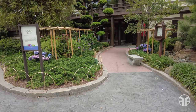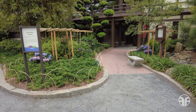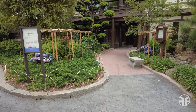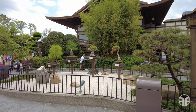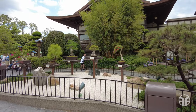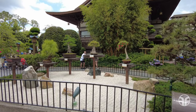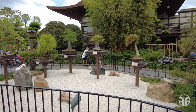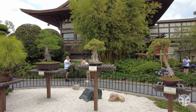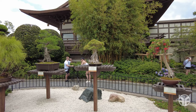Admire fresh expressions of an ancient Japanese art at the tranquil Kokedama Garden, featuring ornamental plants. The Bonsai Collection is also located in the Japan Pavilion, where you can learn about the art of bonsai, some of the finest living sculptures. Bonsai masters carefully shape and tend these miniature works of art, creating peace and balance with the earth.